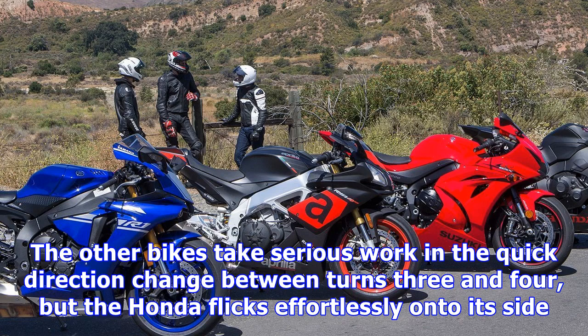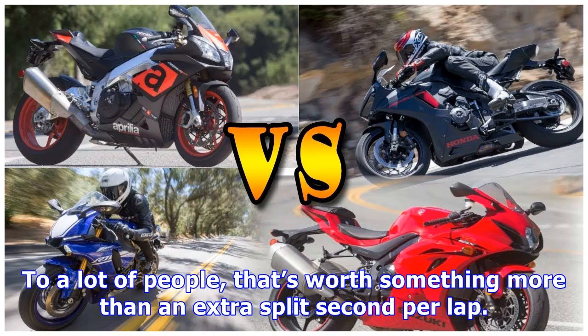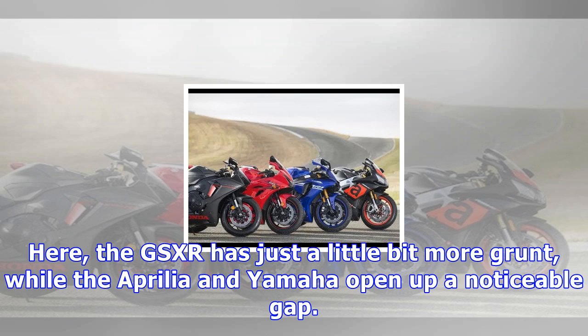The CBR is light though, our ABS-equipped model weighing in at just 436 pounds when topped off with a full tank of premium. That's nearly 10 pounds less than the Yamaha and 40 pounds less than the Aprilia. Yes, 40 pounds. You can feel the difference in each of the side-to-side transitions at Thunderhill. The other bikes take serious work in the quick direction change between turns 3 and 4, but the Honda flicks effortlessly onto its side. You could ride 10 extra laps and not feel nearly as exhausted as you would when you came in from your 6-lap stint on anything else in this group. To a lot of people, that's worth something more than an extra split second per lap.